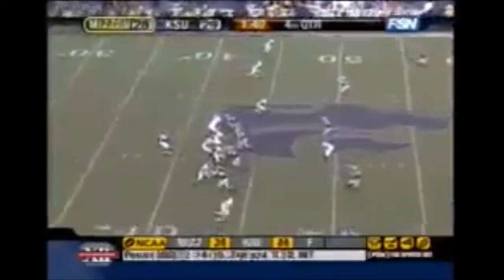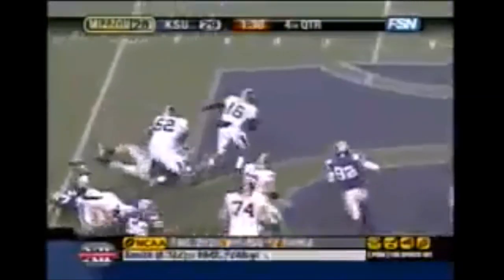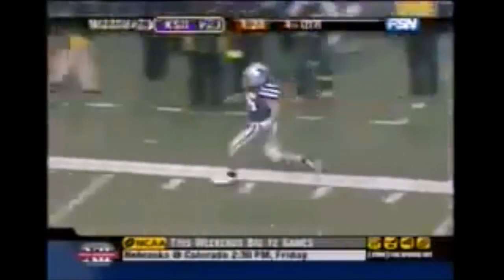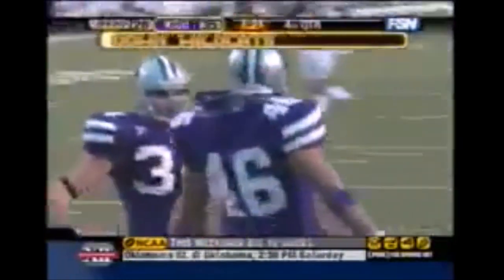Ball on the right hash, trips to the left, twin receivers to the right, and Smith the throw. Looking, spins away from one would-be tackler, runs far side, throws, intercepted by Archer at the 40. Archer at the 30, he's got a score! Touchdown! Wildcats score with a minute 23 to go, and this place is going nuts! Brandon Archer does it again!